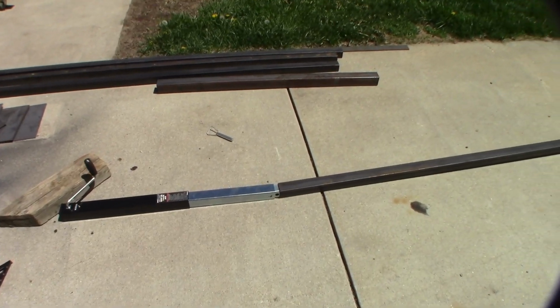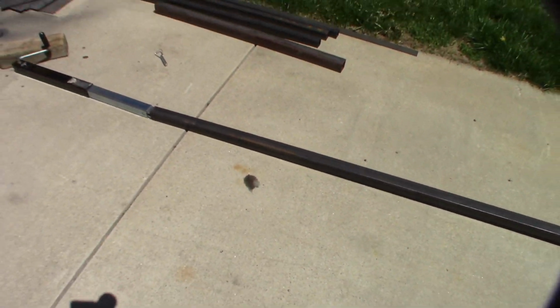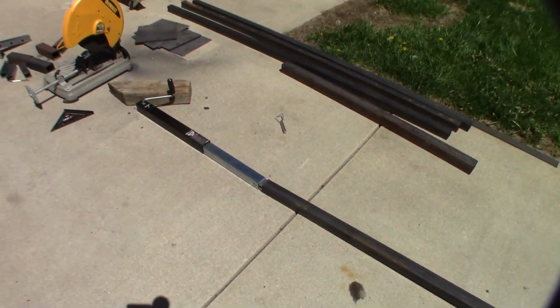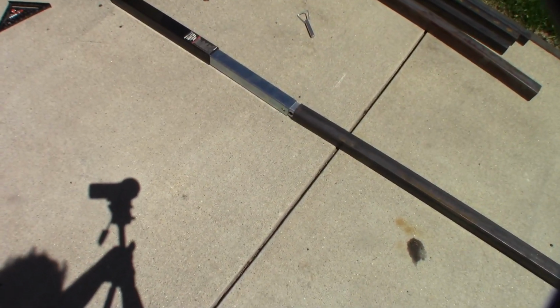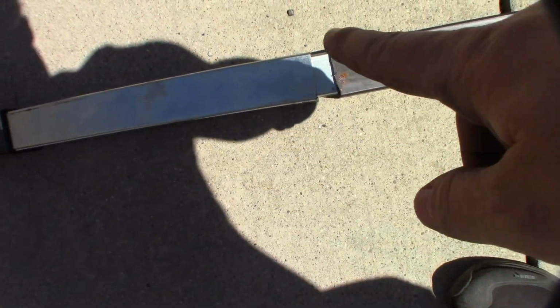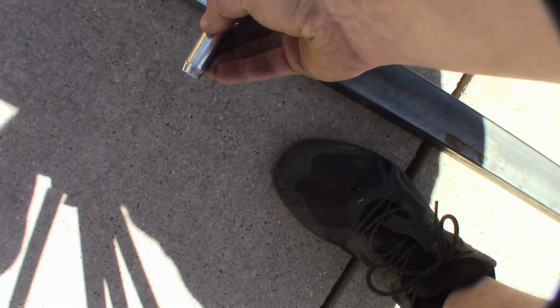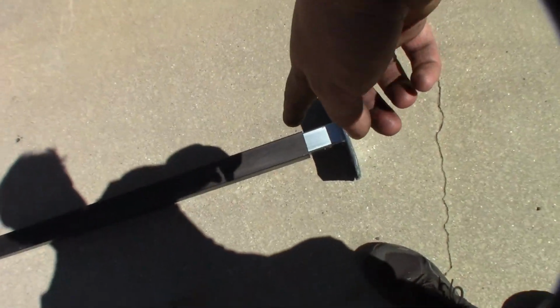Alright, this is basically how this thing's gonna go, jack wise. No, it will not be this long. There's absolutely no reason for it to be this long, but I wanted you guys to see what exactly the plan was. You can see the cut off part from those things are in there. That'll be welded to this, and a pin will go through it on this side, and then a pin will go through on this one.